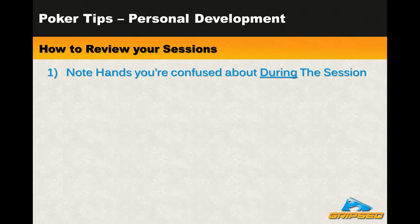For those of you that don't have Hold'em Manager or PokerTracker, when you get into a tough spot, save the hand history. Just open the hand history, copy paste it into a text document, and then at the end of the session you can look at that hand again. Don't look at it during the session because you'll just get more confused and you might tilt a little bit. But as long as you have it there to review after, you'll be focusing on the right situations, the ones that you had difficulty with that you want to fix.